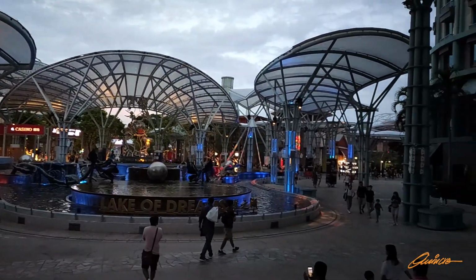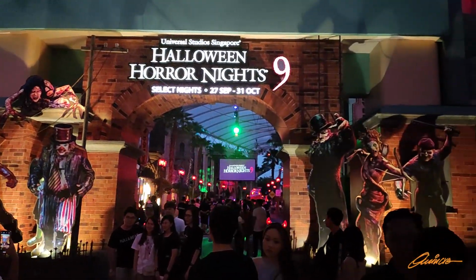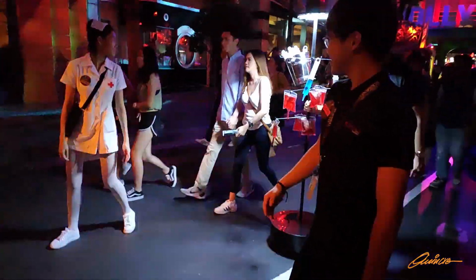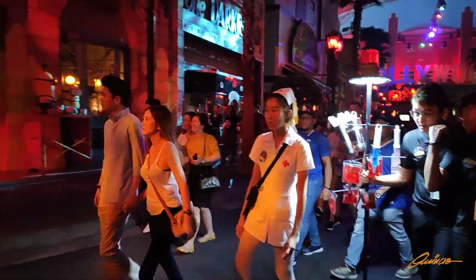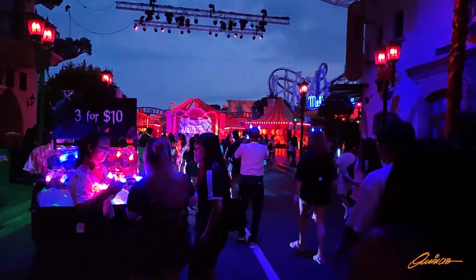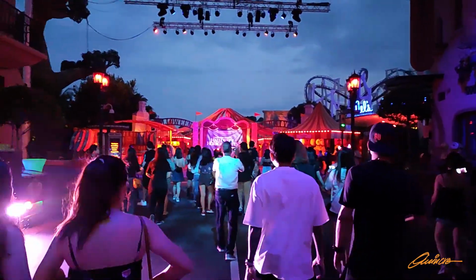Our next stop was Halloween Horror Nights inside Universal Studios. Halloween Horror Nights is an annual special event that occurs at Universal Studios in the months of September and October. This year in 2019, the event showcased 5 haunted houses and 2 scary zones. The haunted houses are the main attractions at the event.